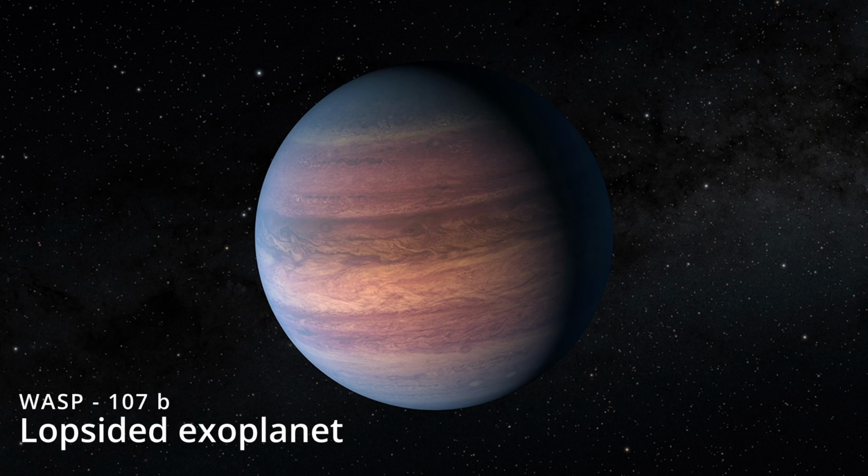But if WASP-107b is so far away, how can we even begin to solve this mystery? That's where the James Webb Telescope's power truly shines. While 210 light-years is a vast distance, it's relatively close in astronomical terms. And the telescope's advanced instruments are providing us with incredibly detailed observations. Remember transmission spectroscopy, the technique we talked about? The one where they analyze the light passing through the planet's atmosphere.